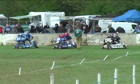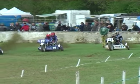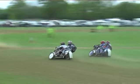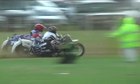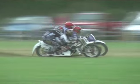We have race 17, right-hand sidecars. A win for number 24, Rob Wilson and Terry Saunters. Second place, 25, Colin Blackburn and Martyn Smith. And third place, number 76, Simon Beaney and Dave Vidler. No other finishers. The winner's time, 1 minute 29.57 seconds, a speed of 54.33 miles per hour. 24, 25, 76. 1 minute 29.57 seconds, 54.33 miles per hour.